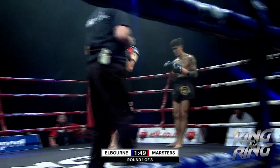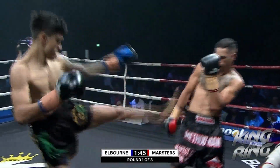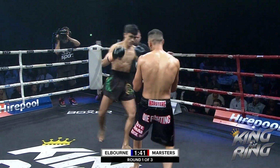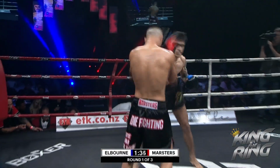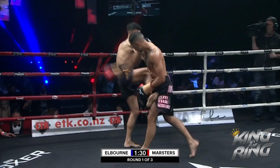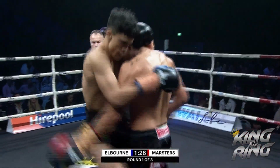Marsters lands that right hand, and the left hook often sets it up. Trying to check hook there. Elbourne looking for the knees and the kicks in particular. The hands are really just a distraction or just a setup. Educated lead leg there from Elbourne. Marsters comes in with the left hook off that kick catch.